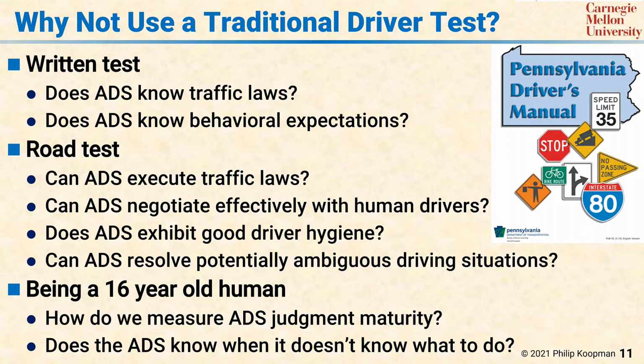Humans are pretty good at saying, something weird is going on, I think I'm going to take it easy until I figure it out, whereas an ADS-based system is much more likely to blindly go ahead, supremely confident in its abilities in a situation that it's actually never been trained for. So the issue with the driver's test is, how do you know that the ADS is sufficiently mature to be allowed to drive, even if it's mastered the basic skills and knowledge?